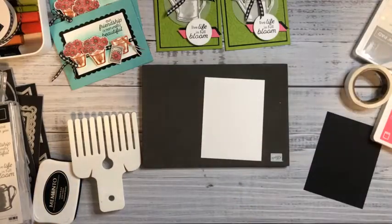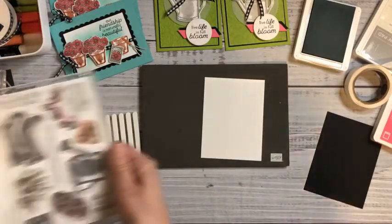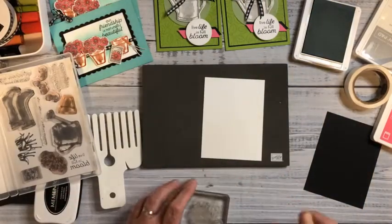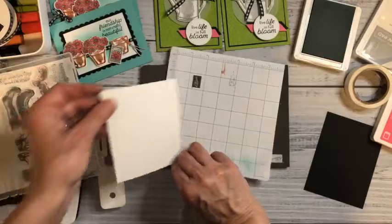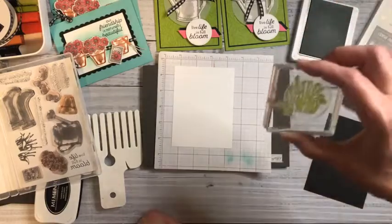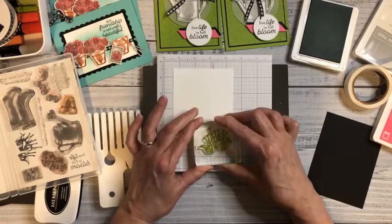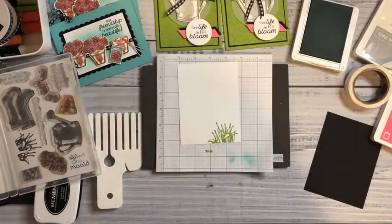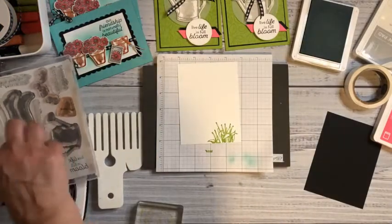We will start with the stems. And let's see, where did I put my sheet? I'm going to stamp off the edge a little bit. My Granny Apple Green. La la. Now the tulips. This card is almost done.